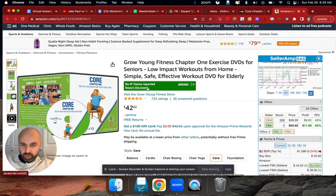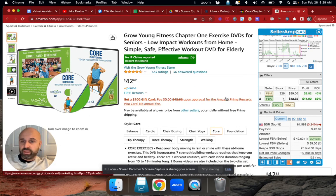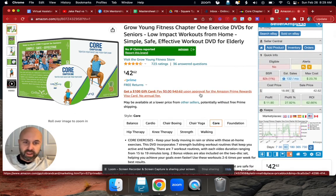I don't see any issues coming through in terms of IP complaints with ASIN or IP alert, probably because maybe this brand isn't that popular. I'm not sure. But certainly it could be something you could attempt to sell. There would be some money in it, but with the brand on it, I would stay away from it.